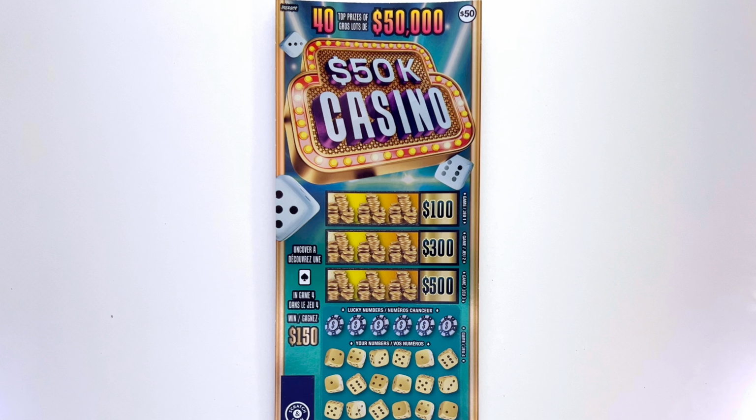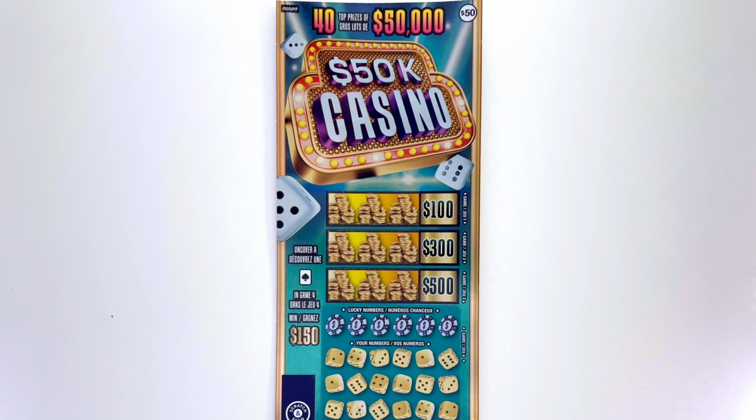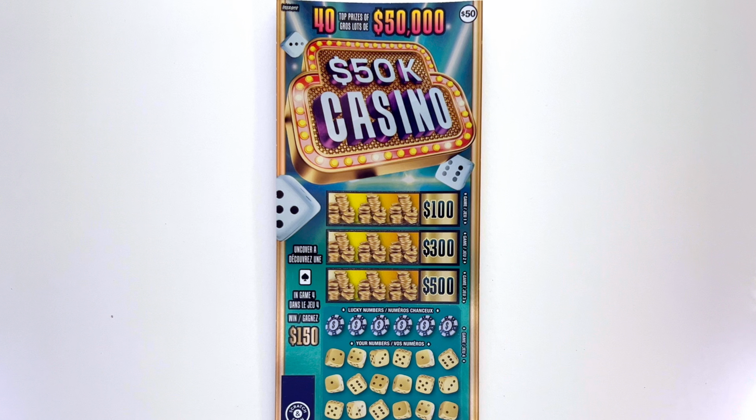Folks, we're still on vacation in Canada, and we're still playing some new tickets we've never touched before, some $50 tickets, and today we're playing the 50K Casino. This one, as the name states, is $50 a piece and carries a potential top prize of $50,000. Seems low for a $50 ticket, but I'm assuming the odds of getting it are pretty darn good compared to other tickets. And if you saw our first video from Canada, we're on a major roll.